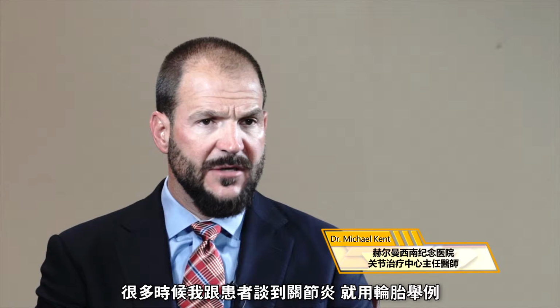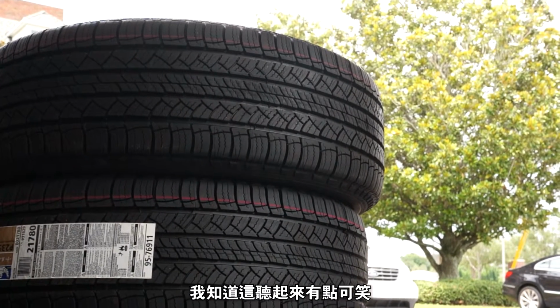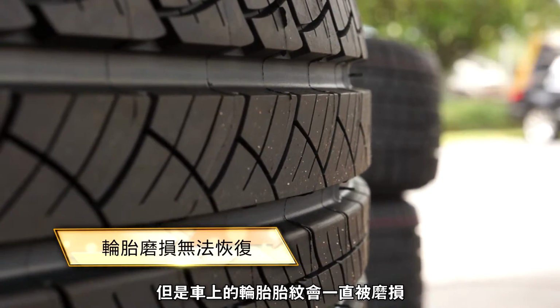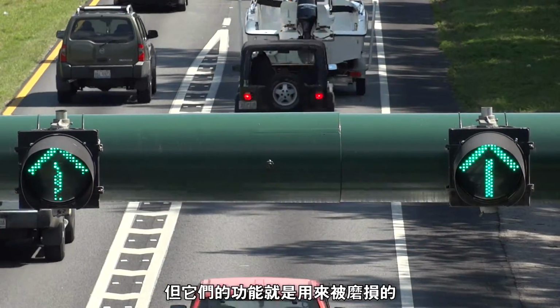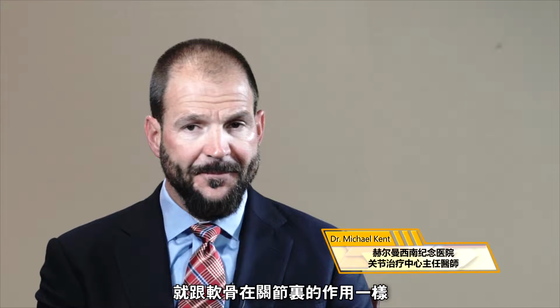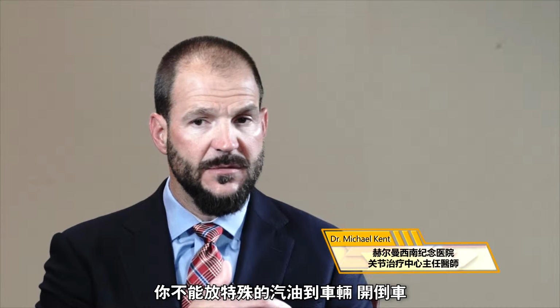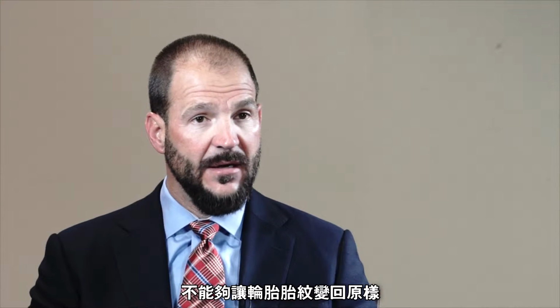Many times when I'm speaking with patients about arthritis, I talk with them about tires, and I know that seems somewhat silly, but the tires on your vehicle, over time, the tread on those tires will wear away. That's what they're designed to do, and so the cartilage in our joints will many times wear away the same way. I tell patients regularly that you can't rub anything special on the tire, you can't put special air in the tire, you can't put special gas in the vehicle or drive backwards. None of those things will make that tread grow back.